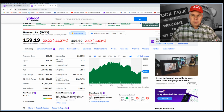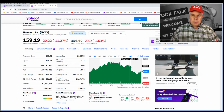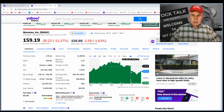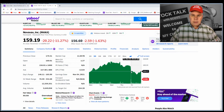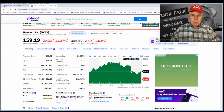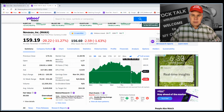I guess it was about 5 o'clock in the morning. Checked the pre-market. We were up good in the pre-market, but some news came out about a Pfizer pill, and it just crushed the rest of the COVID-19 stocks. The Pfizer pill is very similar to the Moderna pill, or Merck's pill.